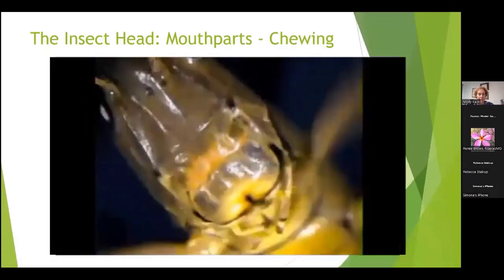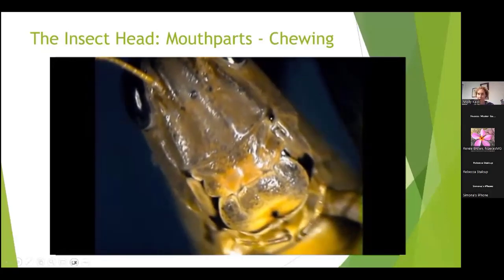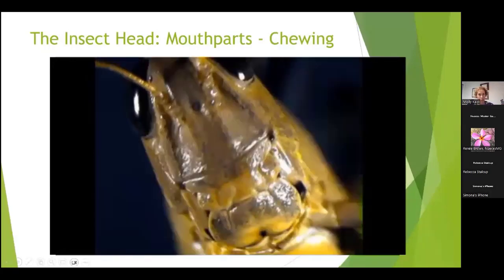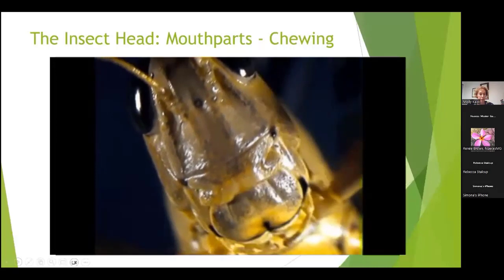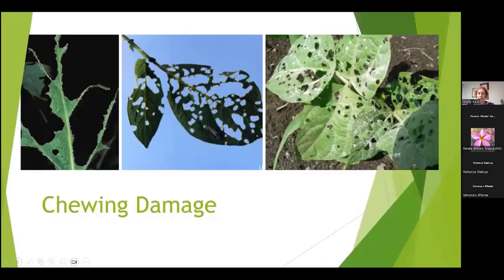And the insects that chew, there are lots of them: walking sticks, wasps, roaches, termites. There's many, many insects, silverfish that chew. But by and large, the 3 main types of insects that will chew holes in your plants are going to either be beetles, caterpillars, or grasshoppers. And there are other options, but 9 times out of 10, 99 times out of 100, it's going to come down to one of those 3.